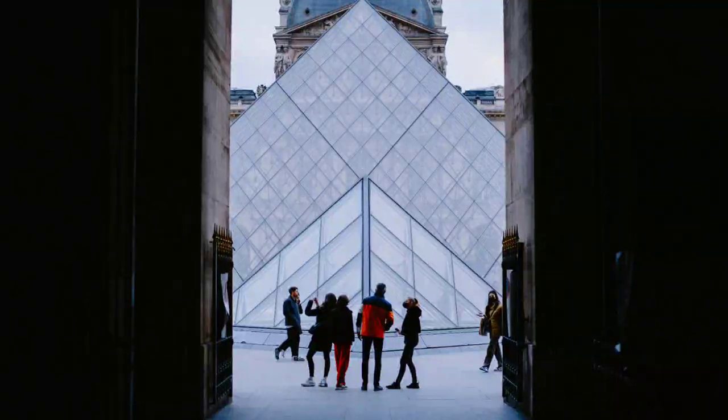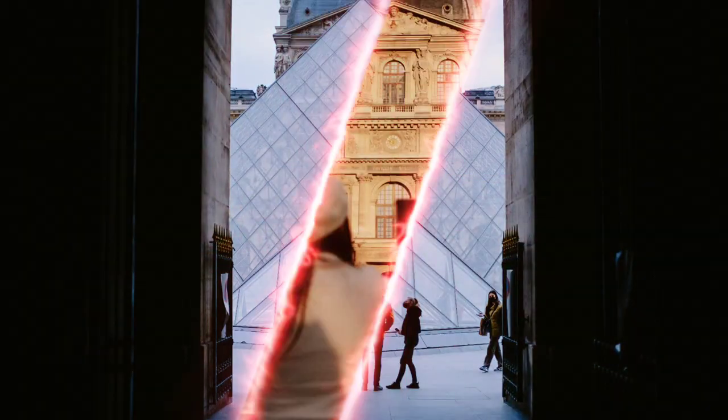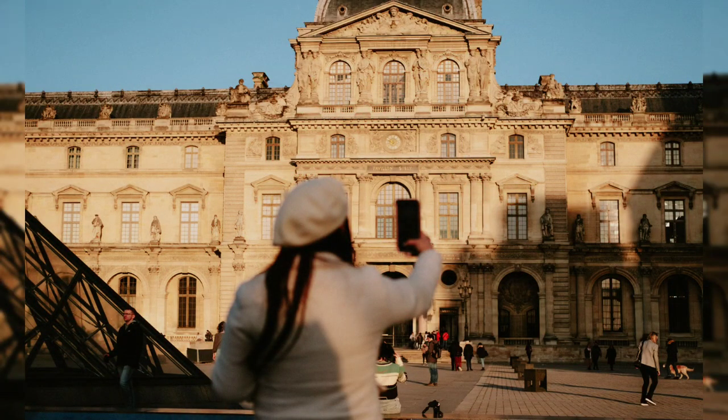1. Tours and guides. Visitors can book a tour with a specialized guide who will provide comprehensive information about the exhibits and artworks in the museum. Guides help visitors explore the museum in a structured manner appropriate to their interests.